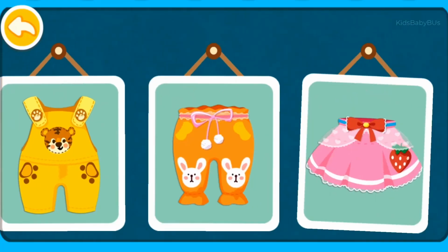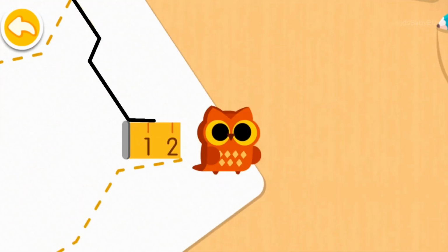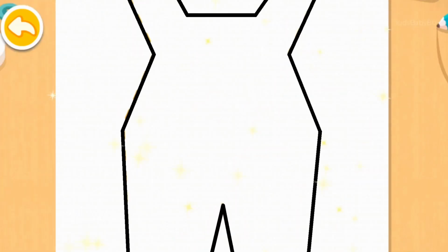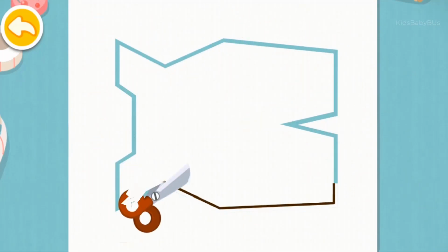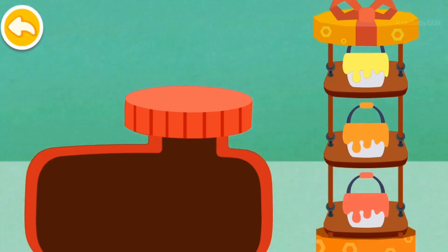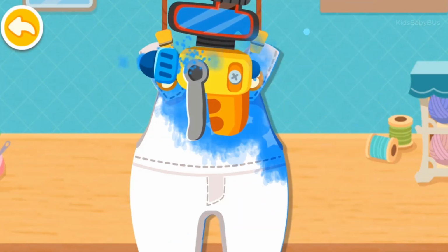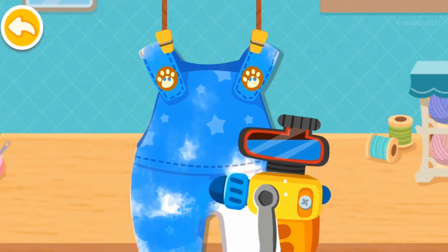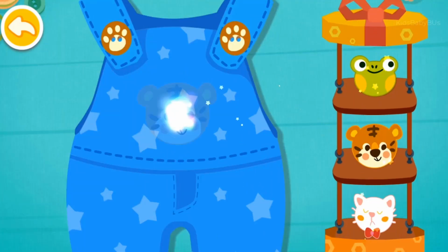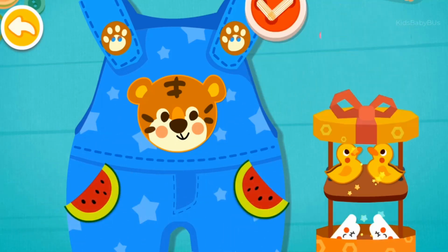Do you have pants here? Which one would you like to make? Decorate it. Do you like the pants that we made?